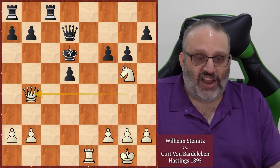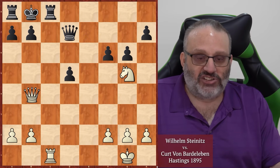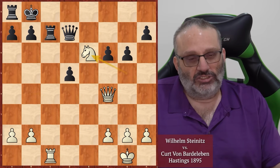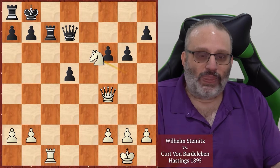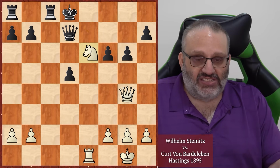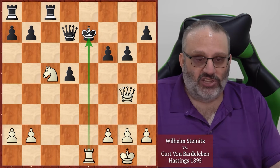This loses because of check, check, and then queen f4 check. And white has a winning pin against the c7 rook. Then if you take, then checkmate. And king d8 loses to knight e6 check. The king goes to the e file. Then knight c5 check wins the queen.